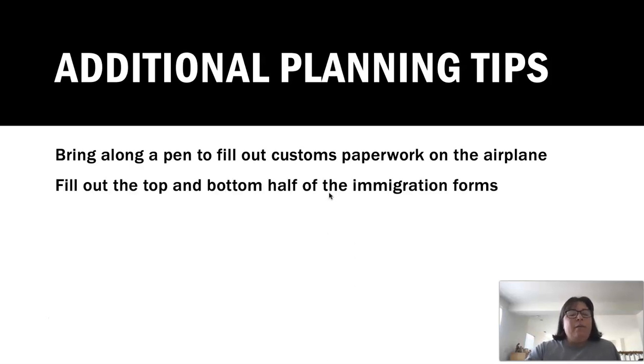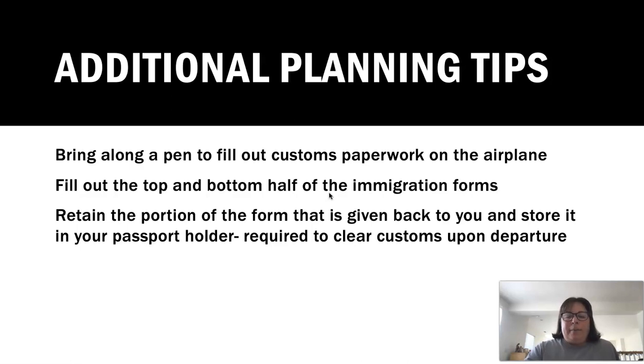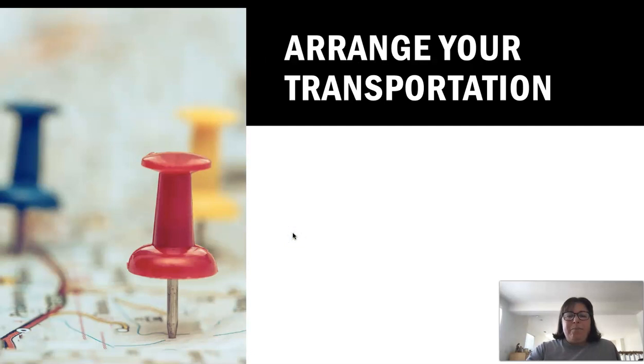And you want to fill in the top and bottom half of the immigration forms. Again, it's a required part of clearing customs. And you want to retain the portion of the form that's given back to you and store it in your passport holder. Again, it's required to clear customs upon departure.